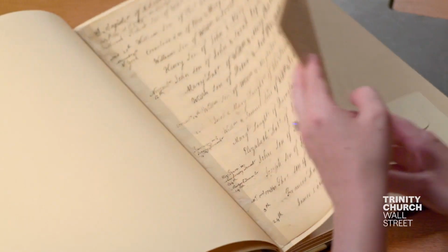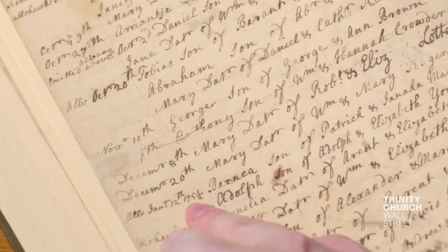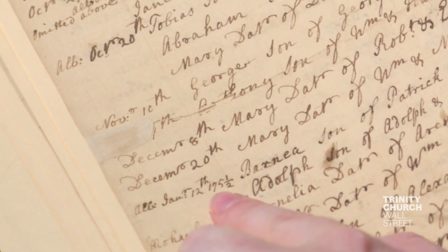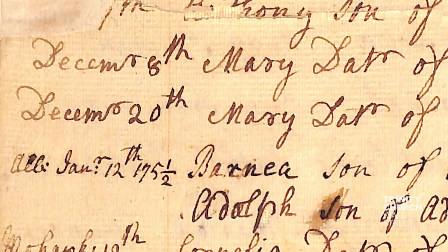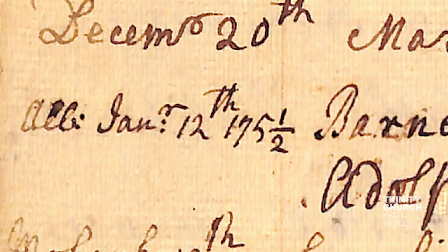Yeah, we can see these changes actually in Trinity's registers. This date in the baptism register should read January 12th, 1752, but it looks like the clerk who was recording the baptisms got confused because he wrote a dual date. He wrote 1751/52, when really the year was just now 1752.